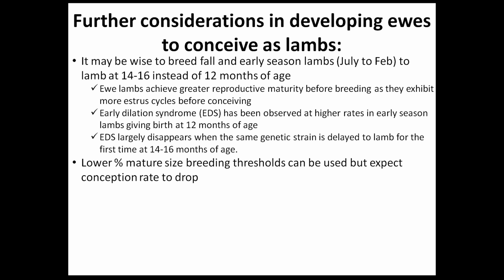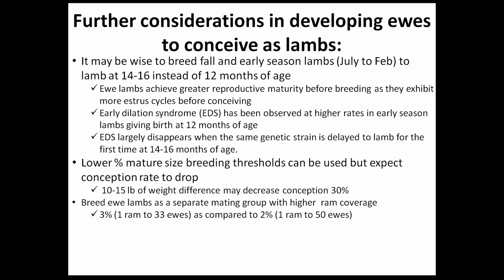And if that's okay, like you can still sell those lambs to market, and you really want to be more stringent in your selection, don't push them as hard, but recognize you might be disappointed. So if you're trying to get 90% of them to conceive, you're not. You might get 60, 70%. What we find is a 10 to 15 pound weight difference, for example, can decrease conception by as much as 30% in many different scenarios I've seen in the field.